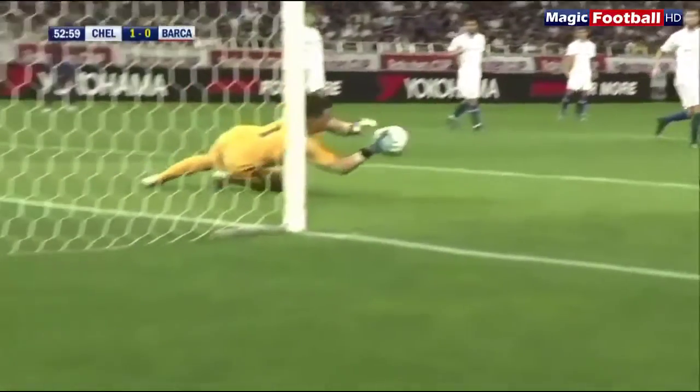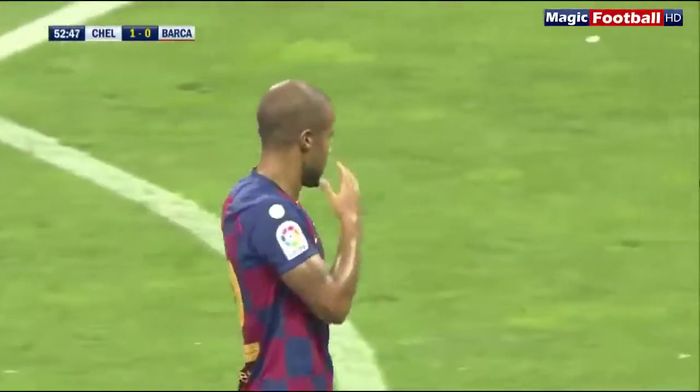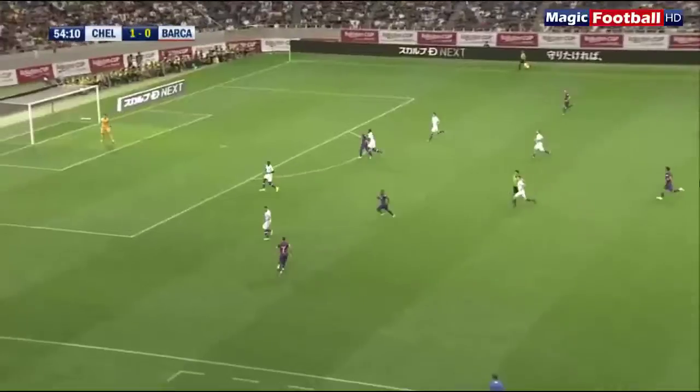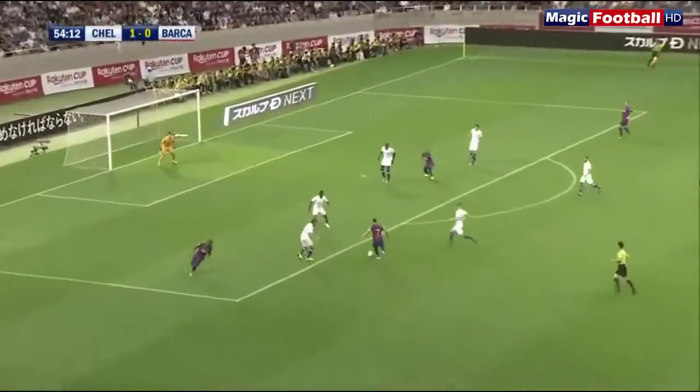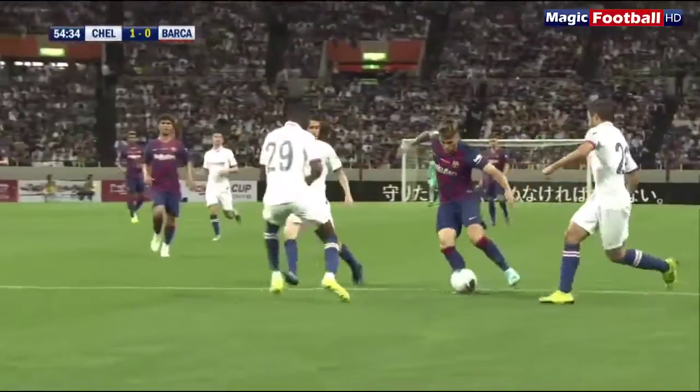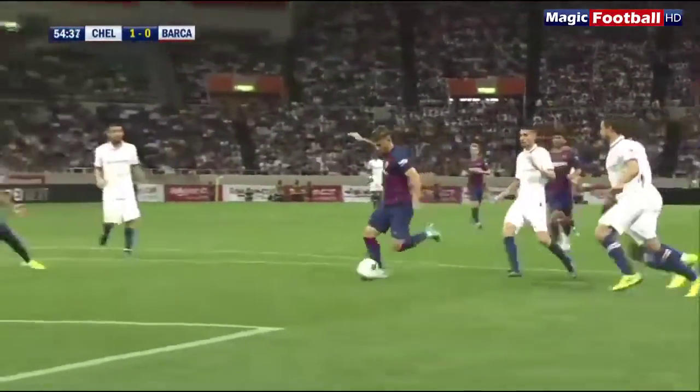Rafinha gets his shot away, and Kepa again smartly down to his right-hand side. Slight deflection. Plenty of options for him here, but he's only got eyes for goal, Perez. Everything but the finish. Well, he looked smart and bright, didn't he?